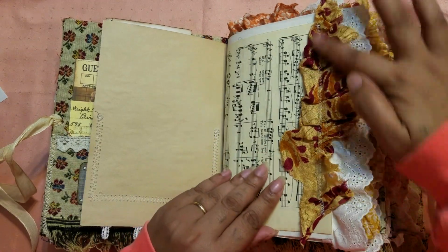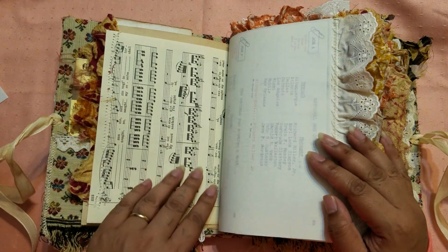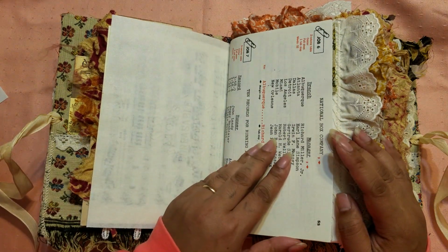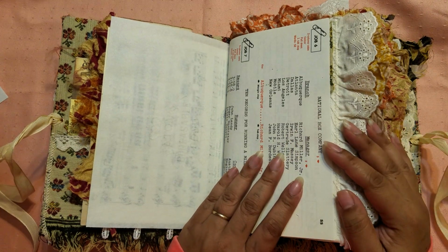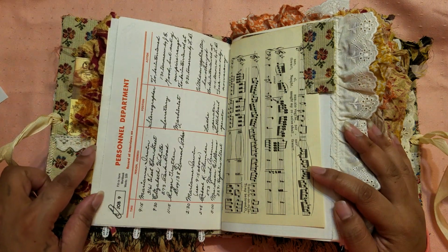And then here I have some of my wonderful rag rug fabric that is sewn onto some vintage music sheet. Typewriter paper. This is a typing lesson book where you learn how to type that I got at the estate sale. It's from the 50s. So super cool.